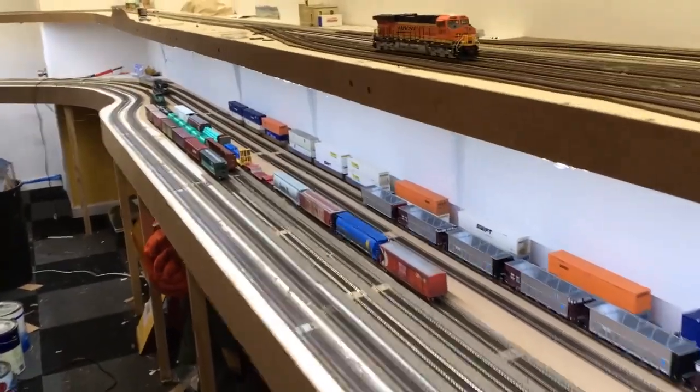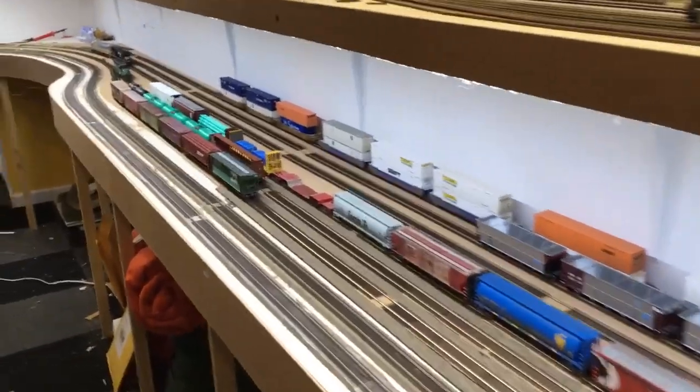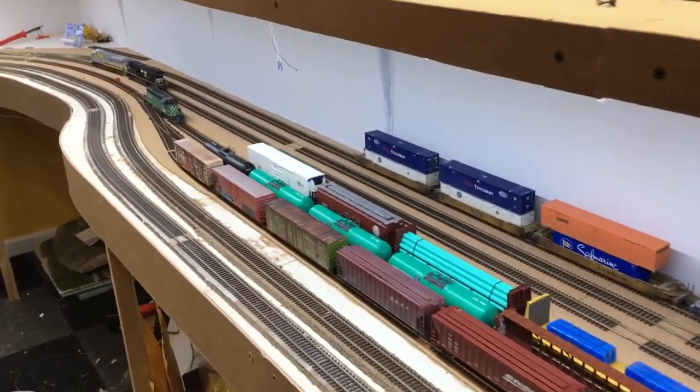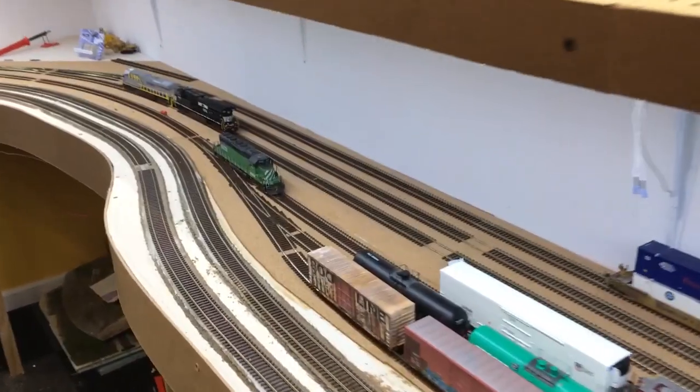As we walk this way, I just like the way it looks with all the cars in. It's pretty cool. But as you can see, we have a lot more space, so I'm pretty eager to collect some more rolling stock so we can fill up the yard.